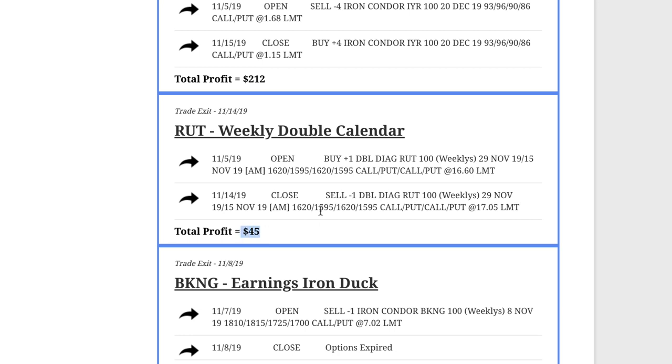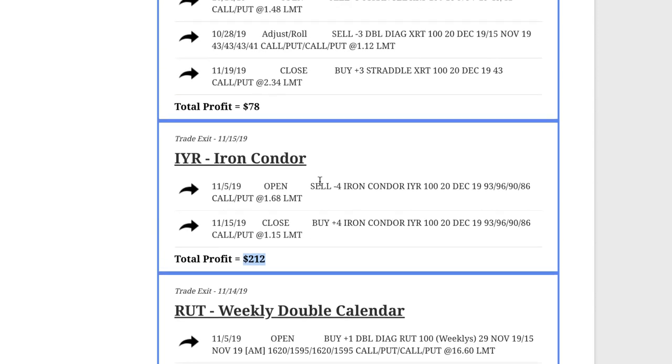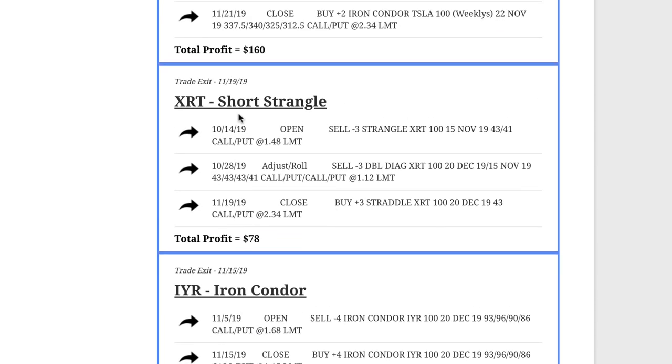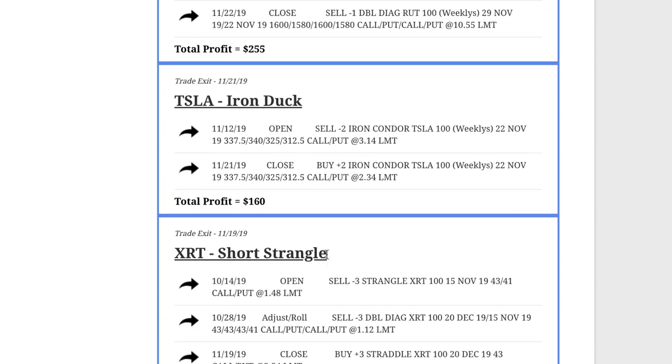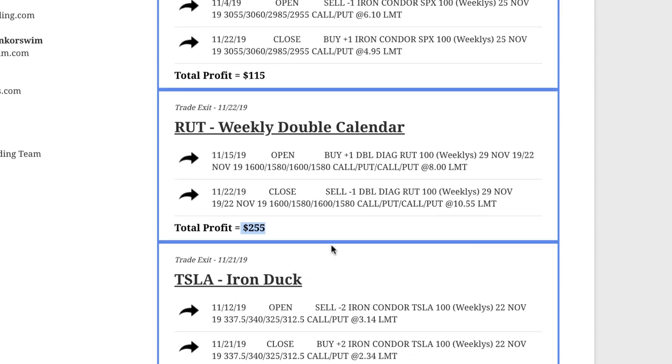In RUT, the Russell 2000, we did a weekly double calendar and booked a small profit of $45 on that one. We were able to squeak out a little bit of a profit with price moving against us on that one. IYR did an iron condor, booked a nice profit of $212. In XRT, we did a short strangle, did have to do one adjustment, but still booked a profit. We were able to manage back to a profit of $78 on that one. In Tesla, did an iron duck for a $160 profit. In RUT, came back and did another weekly double calendar, booked a nice profit of $255.